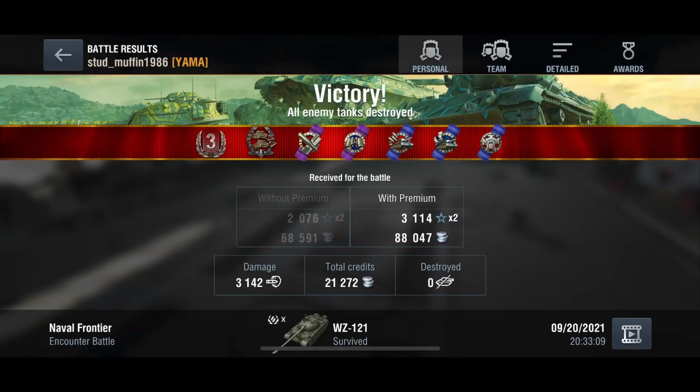Definitely worthy. It's a great tank. If you don't have it, this is one to grind for and get.